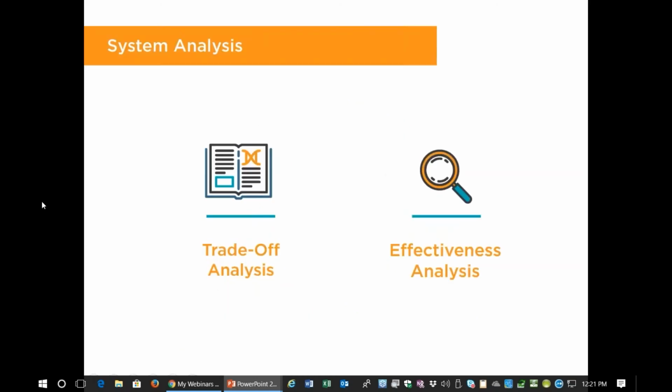So first I'm going to talk about a couple of analysis tasks. In this case, trade-off analysis, which is often also referred to as trade studies, though I prefer the term trade-off analysis, and effectiveness analysis or effectivity analysis, which is very similar.